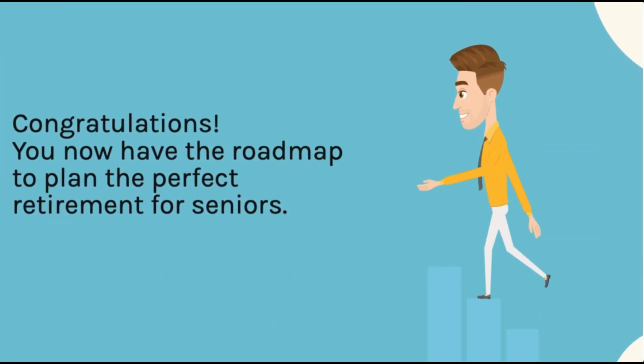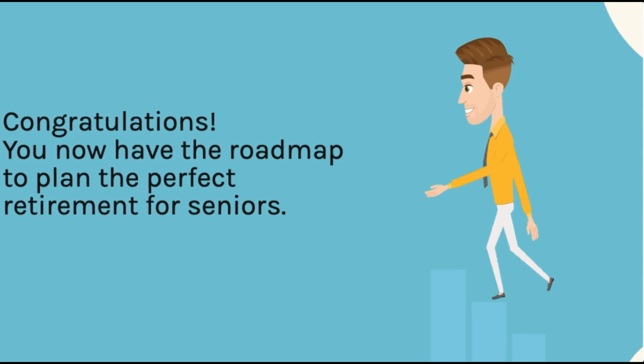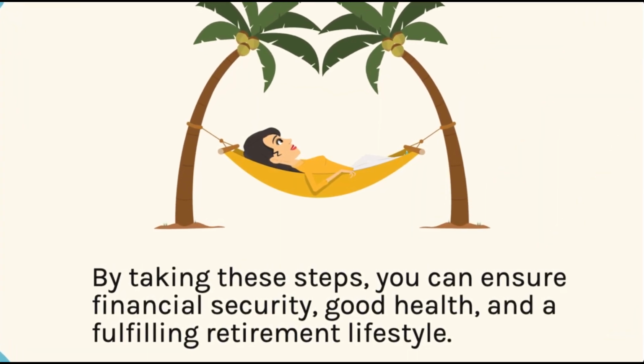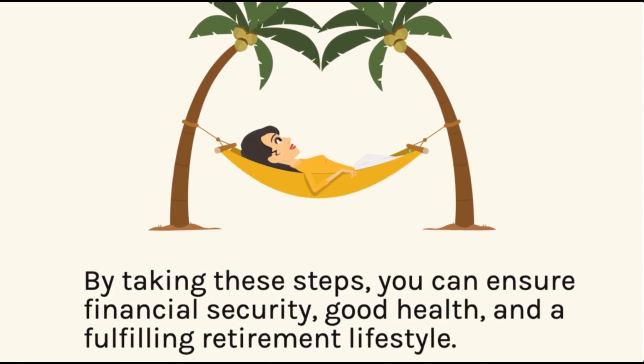Congratulations! You now have the roadmap to plan the perfect retirement for seniors. By taking these steps, you can ensure financial security, good health, and a fulfilling retirement lifestyle.